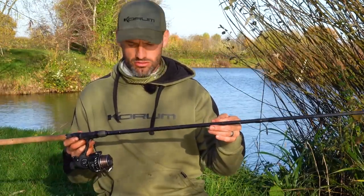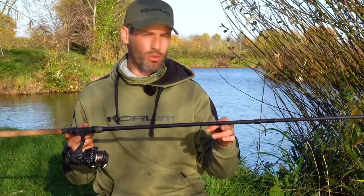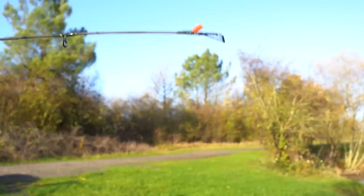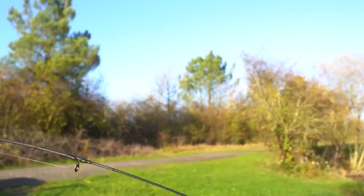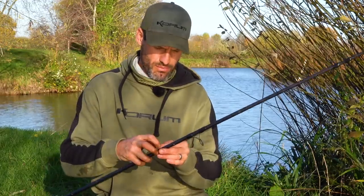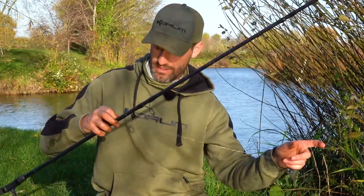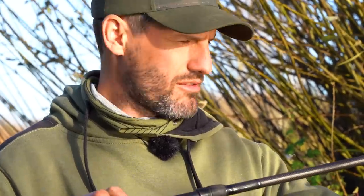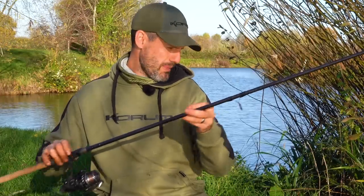I've got a 12-foot Trilogy rod. This is the 1.75 tip on the end of this one. Stiff enough to handle big carp if we get a carp pick up a bait, but not too soft when playing the bigger fish. The Shadow reel that we've got on there, it's bait runner style, so we can leave that maybe in the next swim with the bait runner on. That's a 3,500 size, and that is loaded with 8-pound mono.